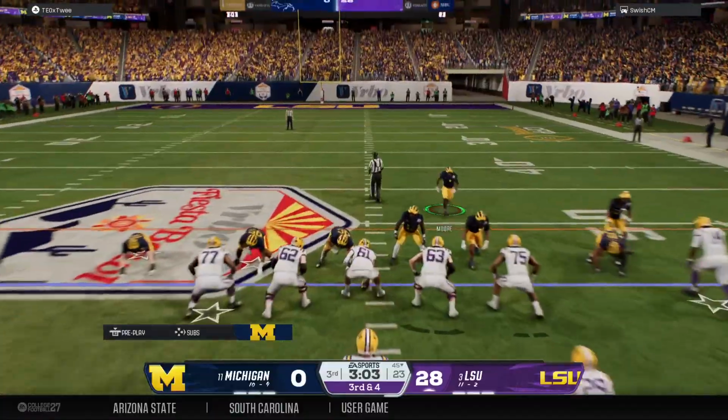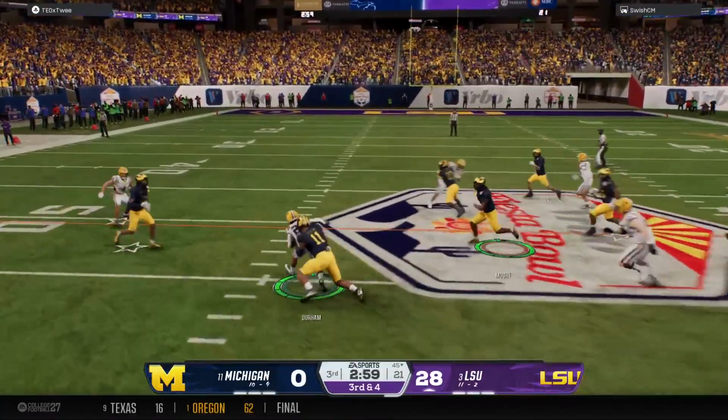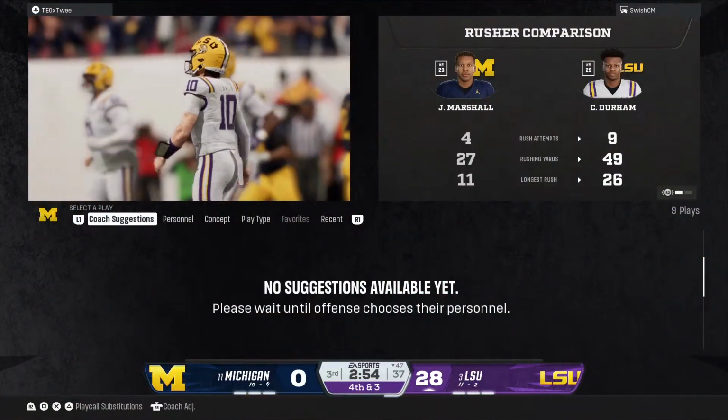It's third down for the offense. And the ball is handed off out of the shotgun. Brought down short of the marker. That's going to set up a 4th and 2.